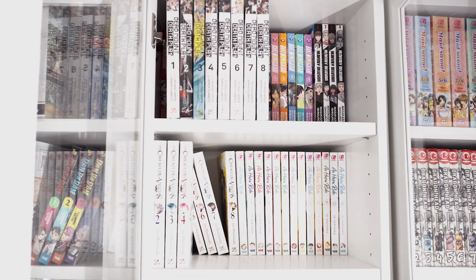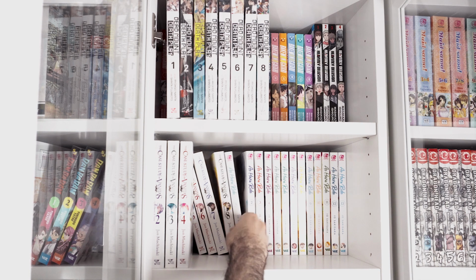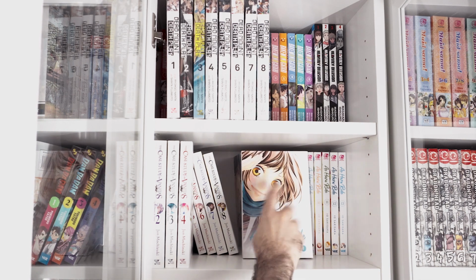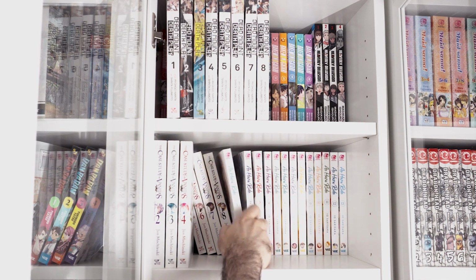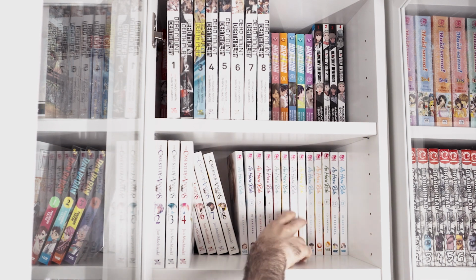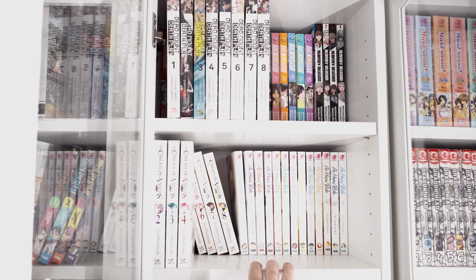As well as Ao Haru Ride. This is a shoujo series, very popular. Love the art style. So if you're looking for another shoujo series, this is one that a lot of people recommend, and I would highly recommend checking out as well.